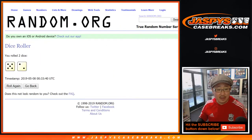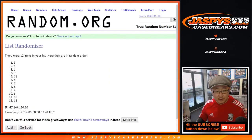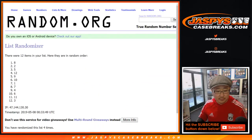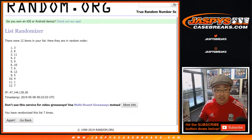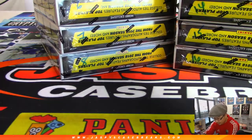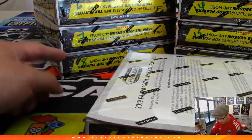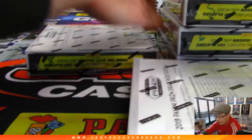Let's roll the dice. Let's randomize all the lists 7 times. Box numbers first. 1, 2, 3, 4, 5, 6, and 7. The final time. Top two boxes are going to be 3 and 8. 3 and 8 after 7 times. There's 3, and at the bottom of this column right here, there's 8. And we'll save these for next time.